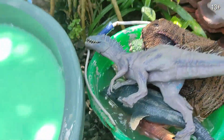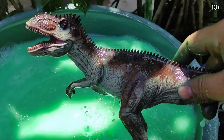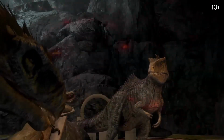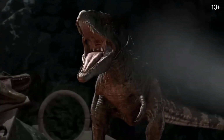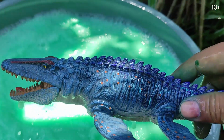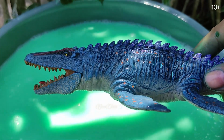Nice. Look at this. Wadidaw, we found Giganotosaurus. Nice. Wow. Color so long. Look at this. Wadidaw. Mosasaurus.